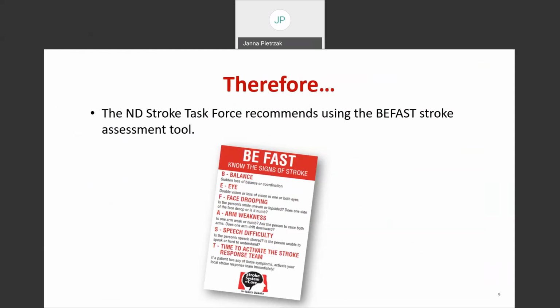Funny enough, it is called BFAST. We have added a B and an E to the FAST score that was already in place, to make it much easier to remember. B stands for balance. If someone complains of sudden loss of balance or coordination, that should trigger you that this patient may be having a stroke. E represents the eye: double vision or loss of vision should trigger that this patient is having an acute stroke symptom, and therefore trigger the stroke pathway. The rest of the FAST remains the same: facial drooping, arm weakness, speech difficulty, and it's time to activate the stroke response.